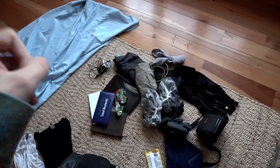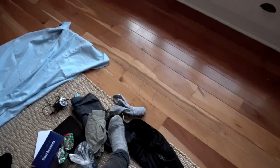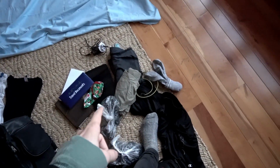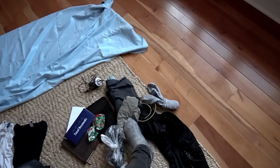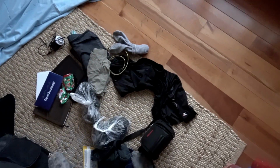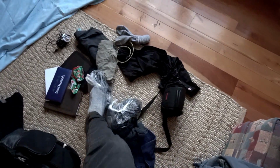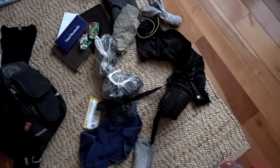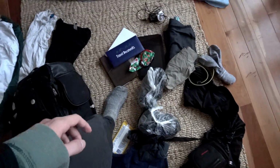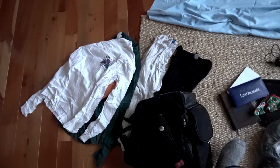Blanket, chargers, swimsuit, 1 extra pair of pants that's quick dry for hiking. When you hike and it rains and you have jeans, it sucks, so bring a quick dry pair. 1 pair of shorts for lounging around and sleeping, camera, dirty laundry bags, socks and underwear, wipes, towel, diary, tablet, shirts, and the charger.